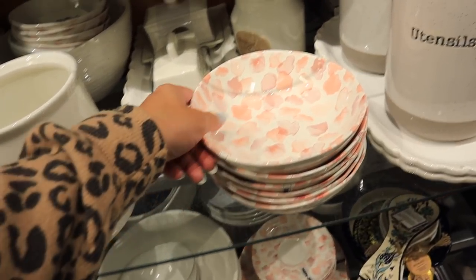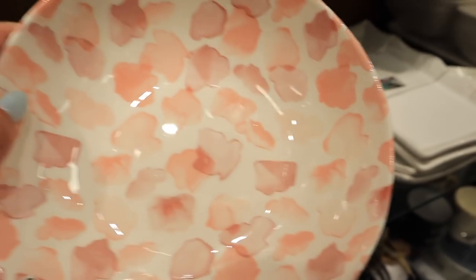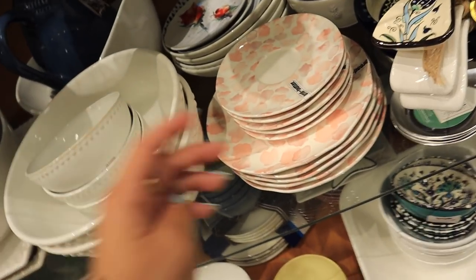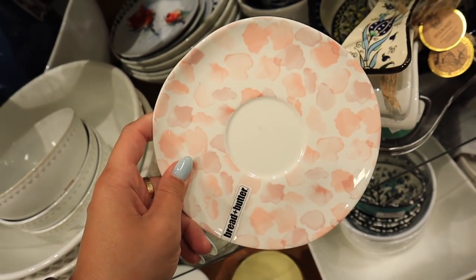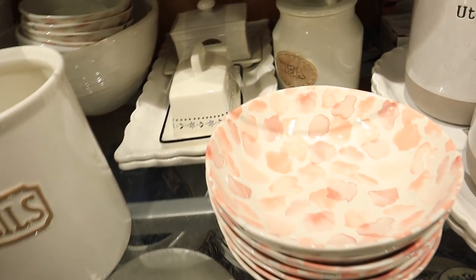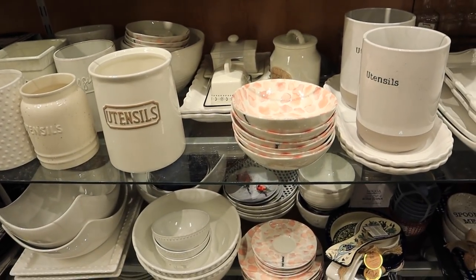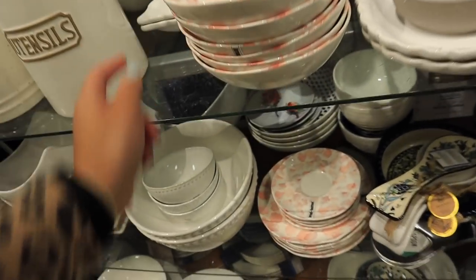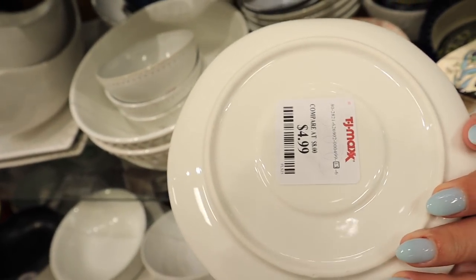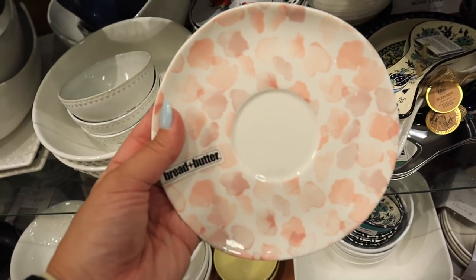I really like these bowls. They are glass. They're white on the outside, but I really just like the pretty pastel pink design. They have little teacup saucers. Oh my gosh. And then little plates. Then they have other sized bowls. Does that mean there's teacups somewhere? I don't see teacups that go with this, but their bread and butter brand, I don't know. I just really like the design. I feel like that's not something I would typically go for, but I think they're actually really pretty.